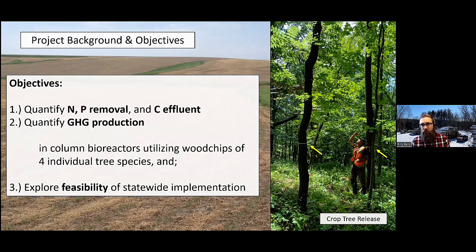So for this project, this started out very small in the corner of the Water Quality Research Lab in the Ag and Biosystems Engineering Department. Our main objectives were to quantify N, P, and carbon and greenhouse gas production in column bioreactors utilizing wood chips of 4 individual tree species. And then explore the feasibility of how we could do this statewide, sourcing this material sustainably and efficiently from our woodlands to our edge of field areas.